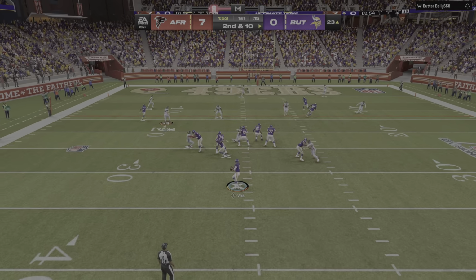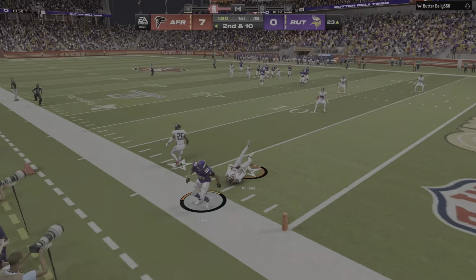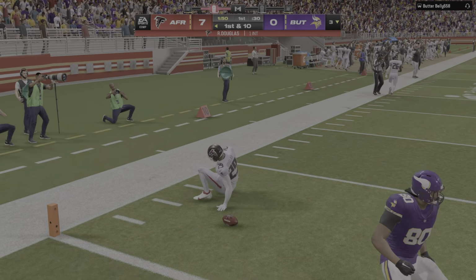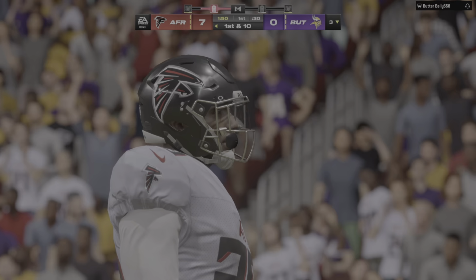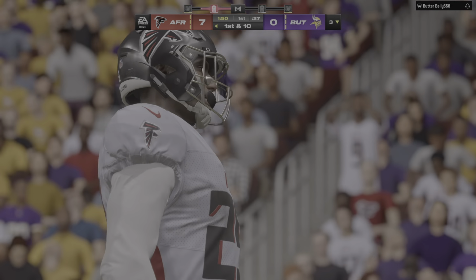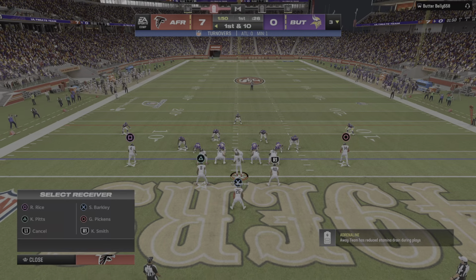Here's Michael Vick. Toward the sideline, intercepted. Rasul Douglas picks him, and the Falcons are going to take possession here at their own 3-yard line. Well, look, we're watching a quarterback here that's obviously been around for a long time. That's a throw he wishes he had back.